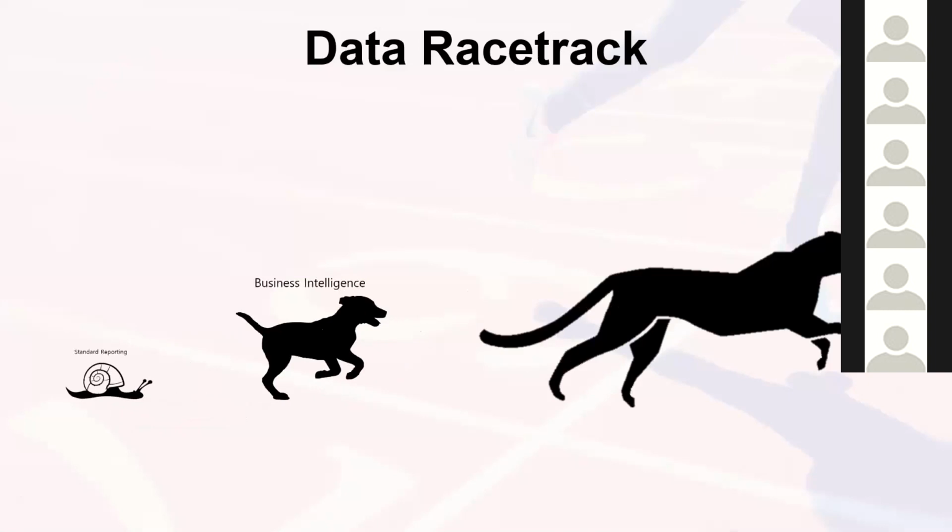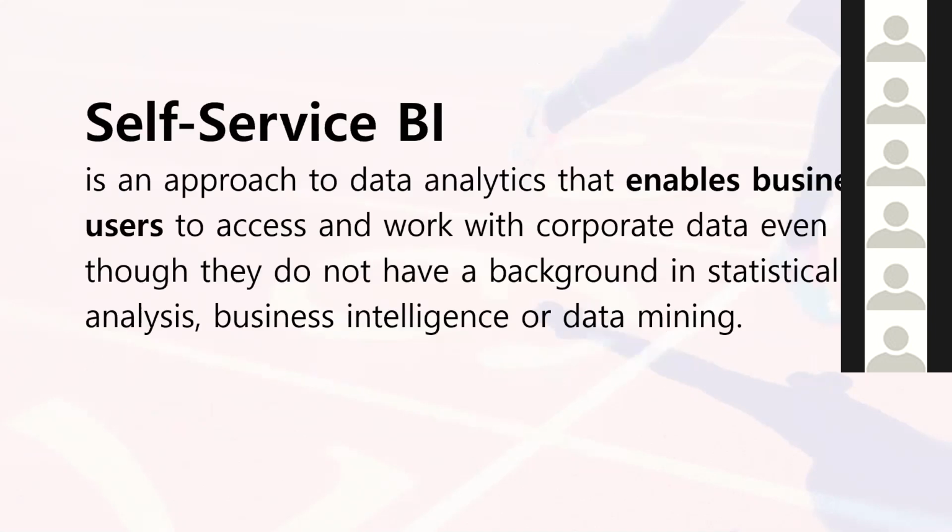Imagine people were able to ask and answer their own questions. Imagine they could do so in a timely manner and act or react accordingly. Imagine people given the power of ad hoc analysis, where employees could analyze their department's data and create their own reports. This is what we call self-service business intelligence. By definition, self-service BI is an approach to data analytics that enables business users to access and work with corporate data, even though they do not have a background in statistical analysis, business intelligence, or data mining.